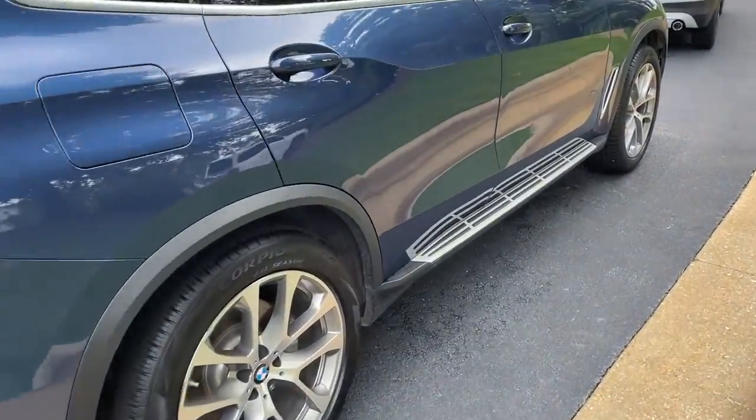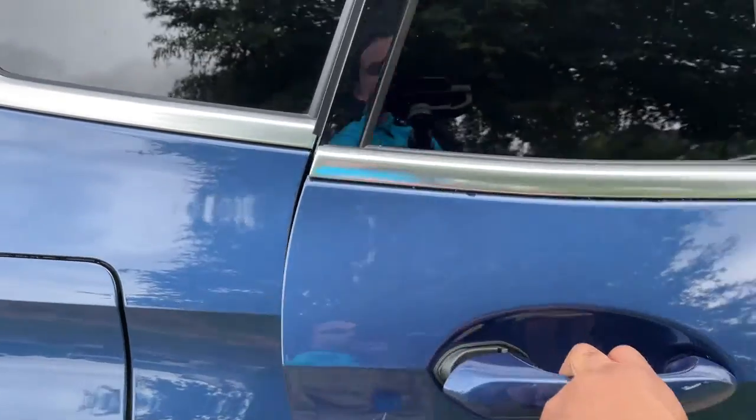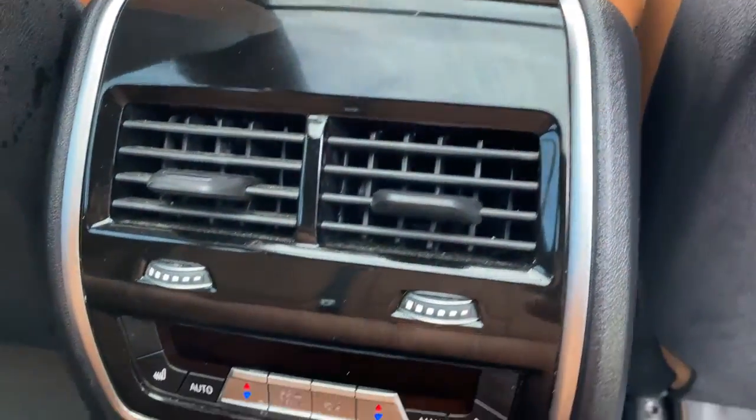You see you do have running boards on this vehicle as well. And we'll check out those 20-inch wheels. Comfort access, keyless entry for the vehicle with the beautiful Cognac leather interior. You got ventilation here in the second row. You also have heated seats in the second row.